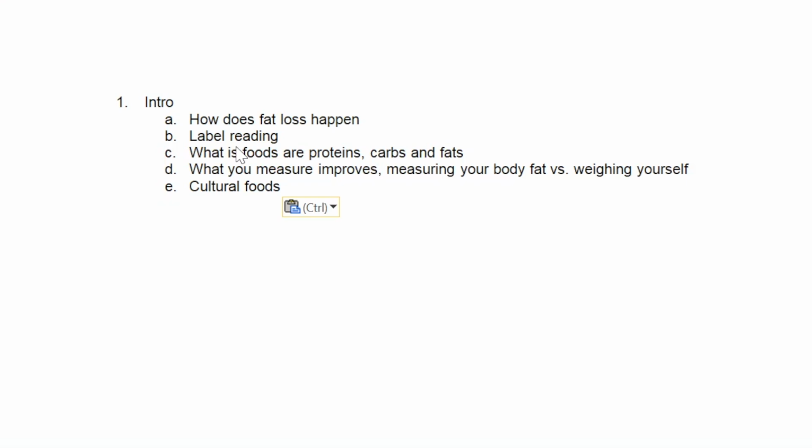And we're going to go a little bit into label reading. The reason we do that is because I want to make sure that you guys are well equipped before you even know your macronutrient breakdown or anything of the sort. I want you guys to be well equipped to know where to get those foods in the grocery store and how to decipher which foods are best for your goals, right?